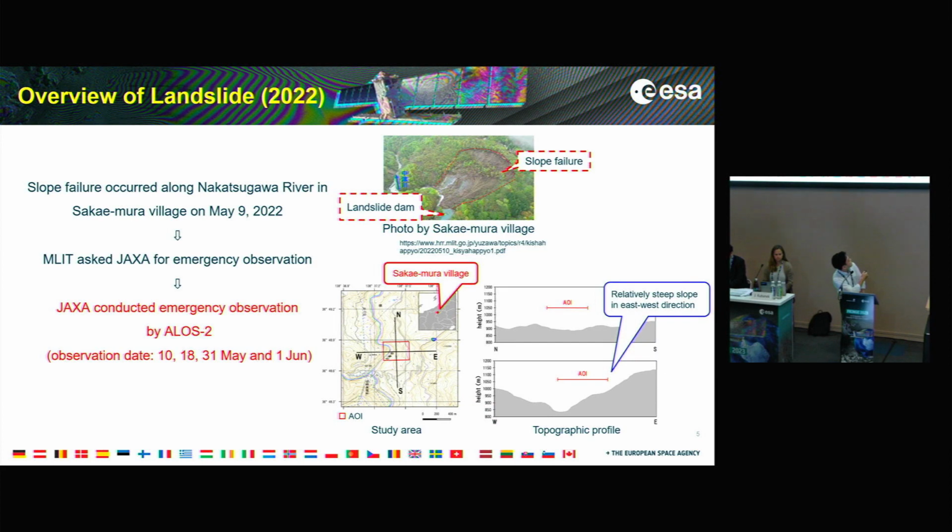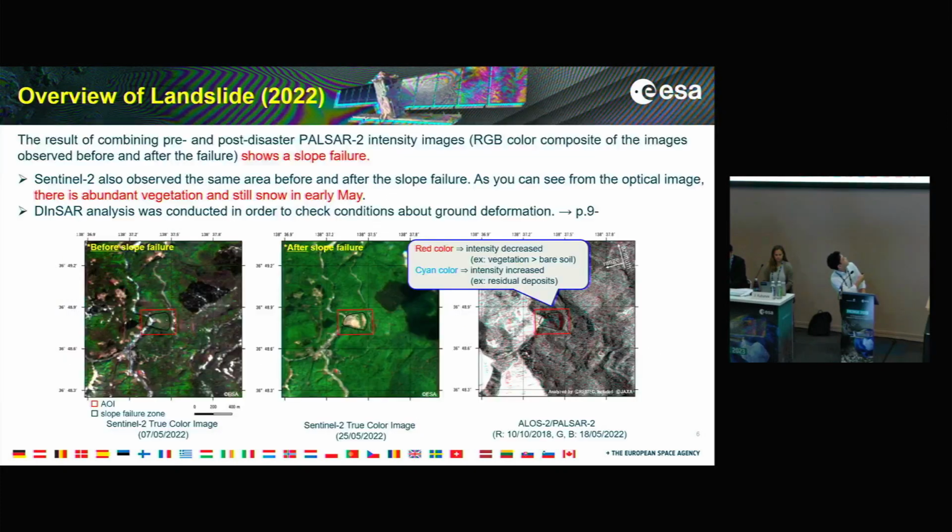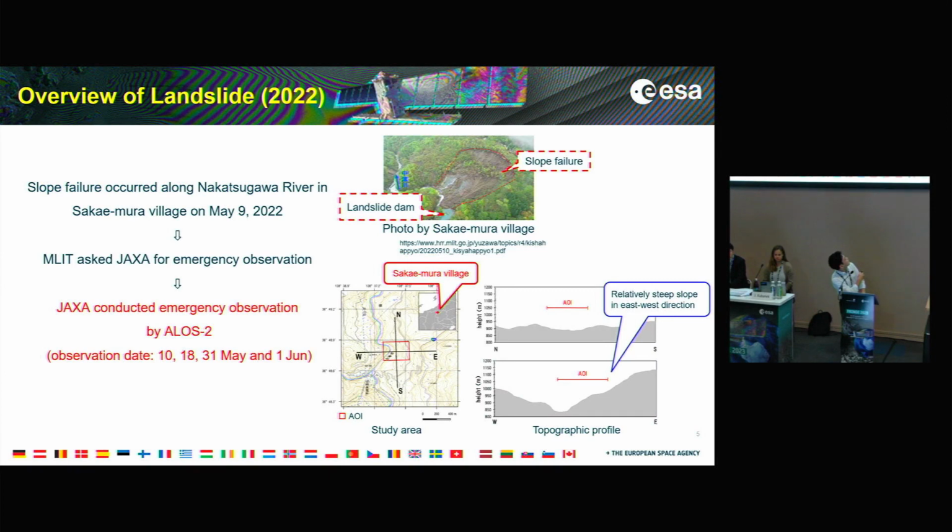The lower image indicates the study area in my presentation, and the rectangle indicates the area of interest. The north-south and west-east topographic profiles are shown in the right image, and you can see a relatively steep slope in the east-west direction.